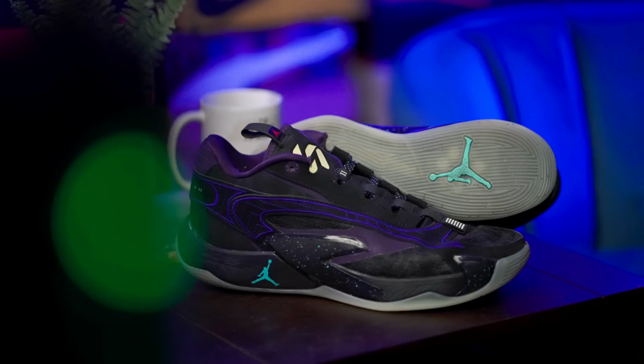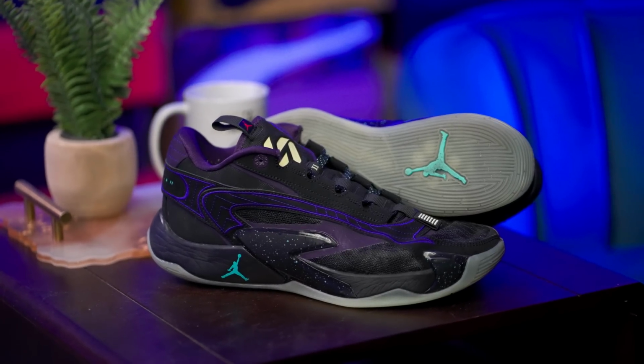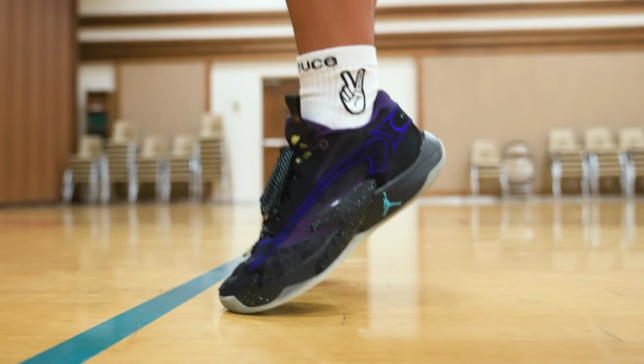So when I saw the images of the Luka 2 leak online, I was really excited because as you could see visually, it's already a huge improvement. And I do want to say that on the court, there are some improvements as well. So I can't wait to share that with you guys.